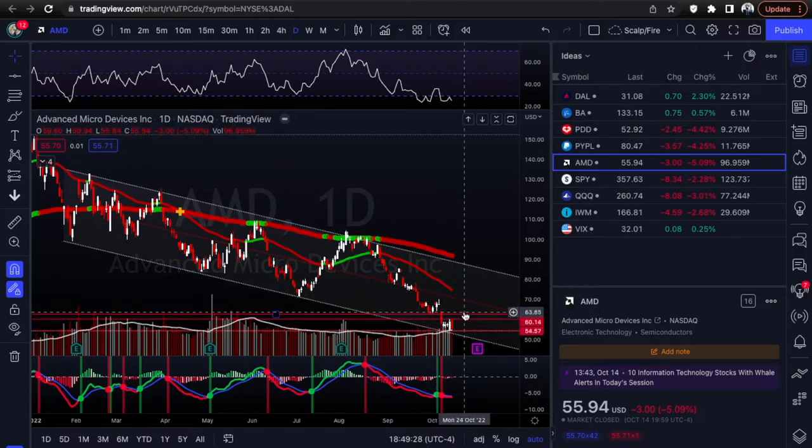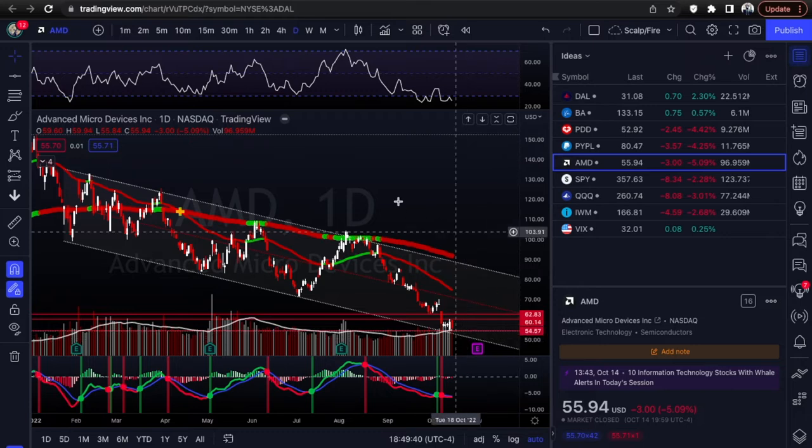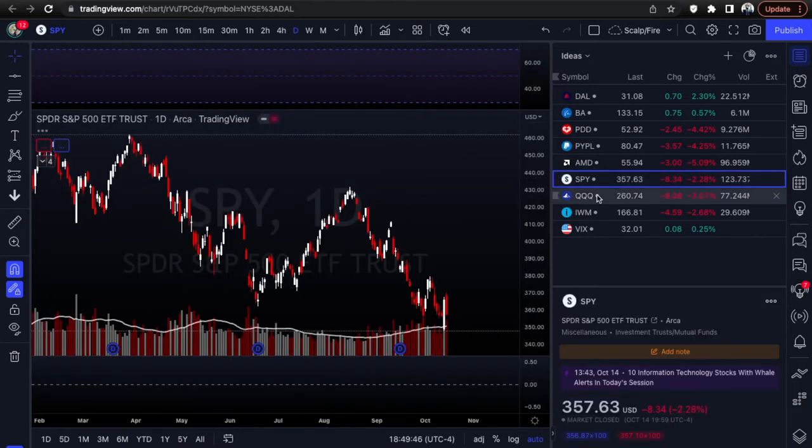We actually did have a setup similar to this on Nvidia. I think it was maybe 2 weeks ago. It gave a really nice day trade. Just quick day trades off the bottom channel, and yeah, good opportunity to go counter trend, maybe be a contrarian trader there. Next, we're gonna go into the indexes.